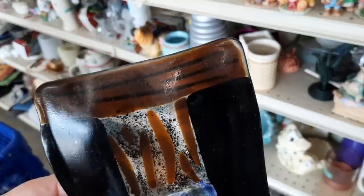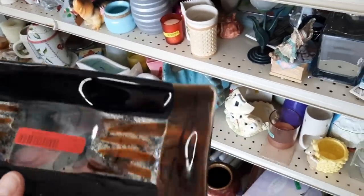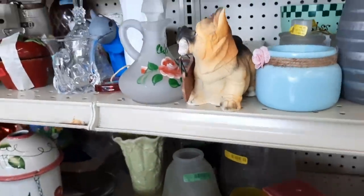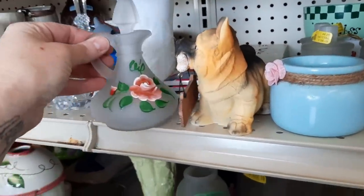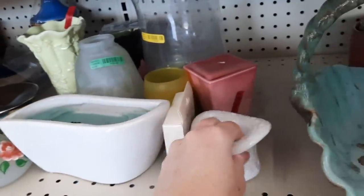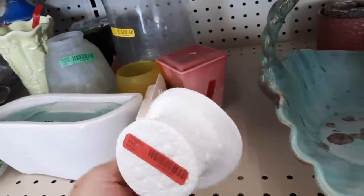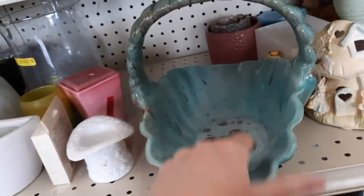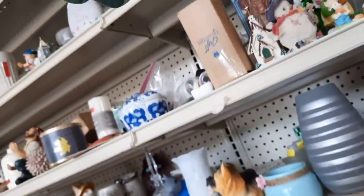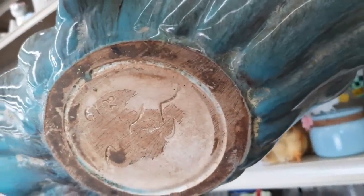Then I found this fused glass trinket dish. It was signed there in the corner, and so I decided to take that with me. I really like the brown and the black together. And now we are making some room by moving this out of the way, a little cruet. Then I got distracted by the Daisy and Buttons toothpick holder, and I wanted to see who made this giant, very heavy basket. Someone made that in, I'm not sure. That's pretty heavy though.